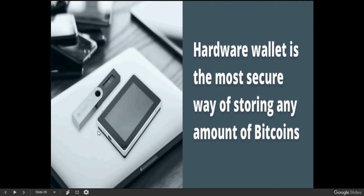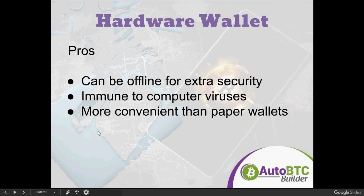Unlike paper wallets, which must eventually be connected to software at some point, hardware wallets can be used securely and interactively. So other advantages of hardware wallets: they can be offline for extra security. They are immune to computer viruses, and they are arguably more convenient than paper wallets by design.